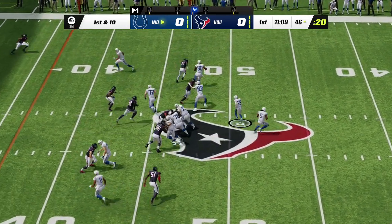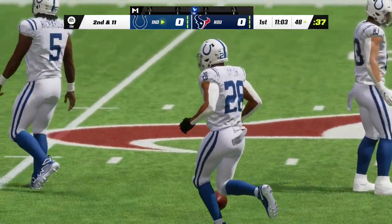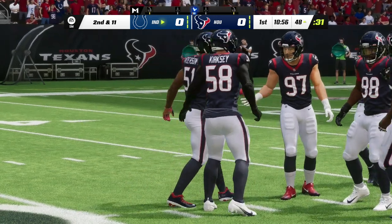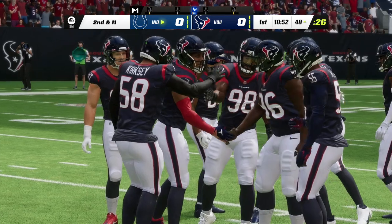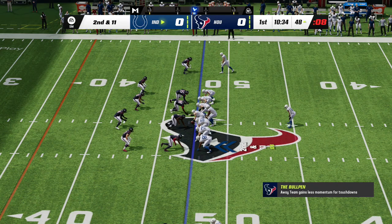Good starting field position at the 46 near midfield. And they go backwards here, losing yardage back at the 48-yard line. Officially, it's a 1-yard loss. That's going to bring up 2nd and 11. I like the strategy. Extra tight ends, extra beef. They want to run the football, but that means they probably want to run it inside. If you get strung out on the perimeter, you're in peril. Yeah, we saw the result, negative yardage.